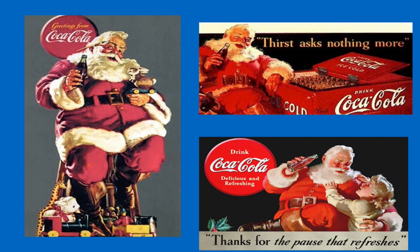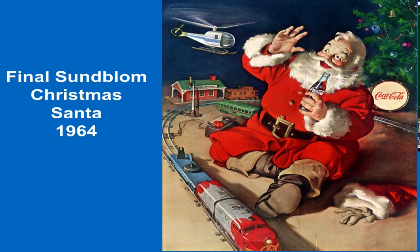My parents owned a grocery store, and one of my chores sometimes was to refill that. And I have fond memories of that Coca-Cola container in the store. His final Sunbloom Christmas Santa Claus was 1964, and you see it's come a long way since that one in 1931 with all of the toys and the images.